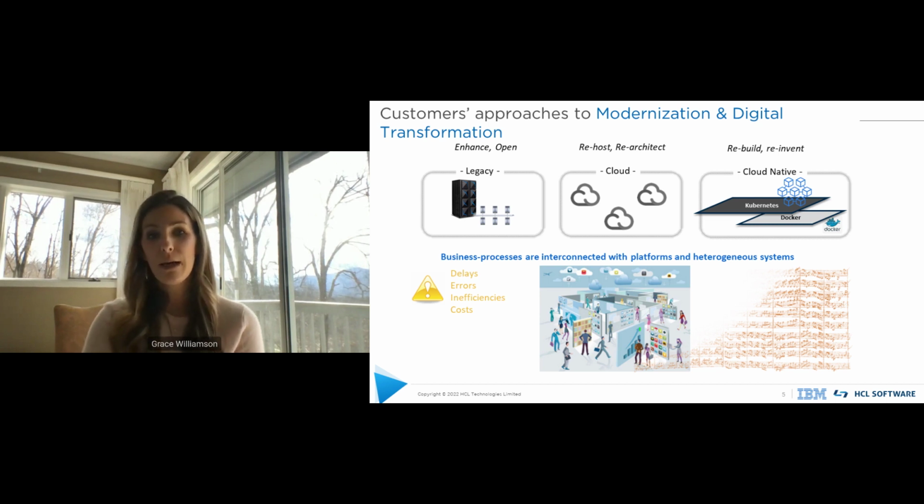So then as a final step, customers are then headed in the direction to be cloud native, and they have applications that need to be containerized and even based on thousands of microservices. So starting with 9.5, which was our next to last major release, the product became fully containerized to provide that option and make it easier for customers to achieve the full transformation.